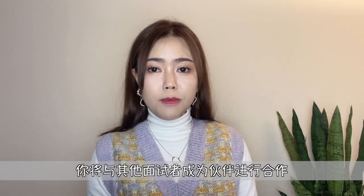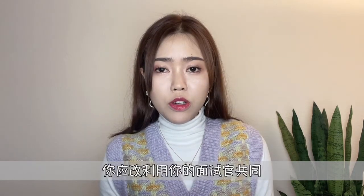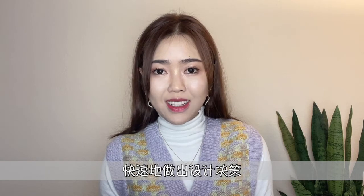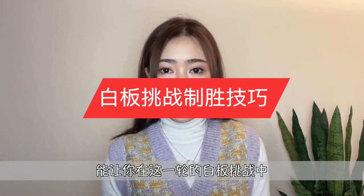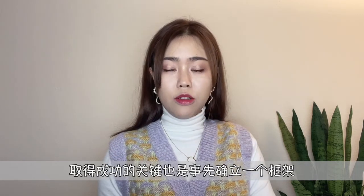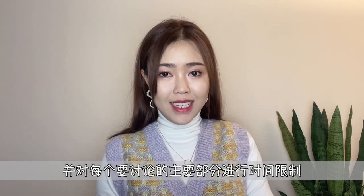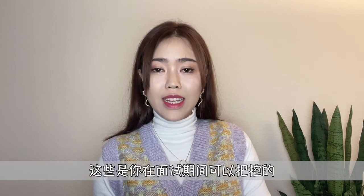You are expected to collaborate with these interviewers as a peer. You should leverage them to make the design decisions collectively and quickly. In the same vein as your app critique, what can make you successful in this round of the whiteboard challenge is also to select a framework beforehand and to time box each major section and those of your discussions, which you can monitor during that interview session.